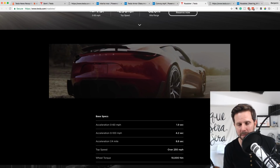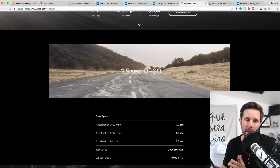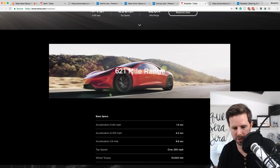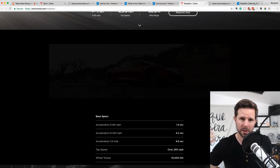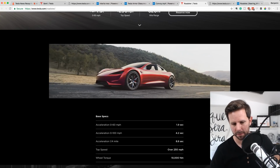Now getting into the semi space and everything else, who knows? I mean, what's next, right? Why can't they make a bus or a small panel van or all kinds of other vehicles which fall right into this line? I mean, not to mention the Model Y or a smaller pickup truck. All of these things are coming out very, very soon.